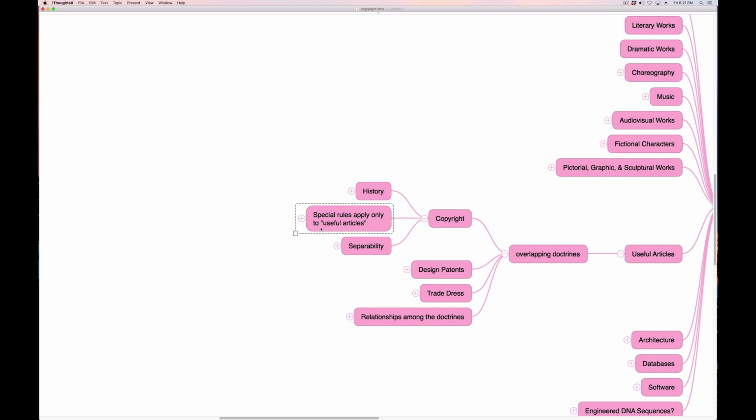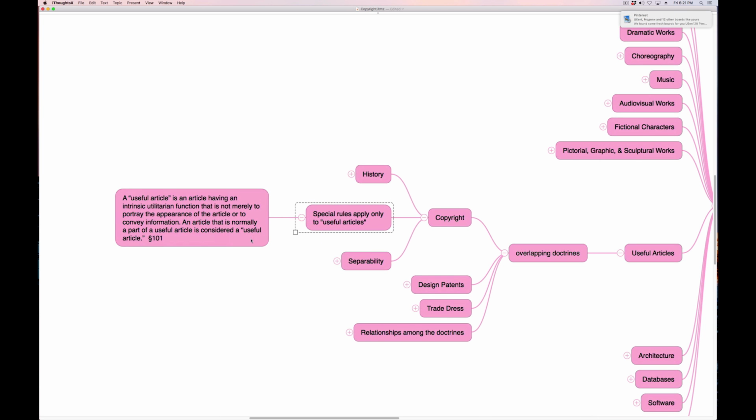So what does useful article mean? The statute defines it as follows. Quote, an article having an intrinsic utilitarian function that is not merely to portray the appearance of the article or to convey information, unquote.